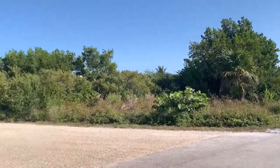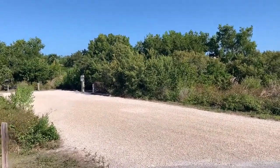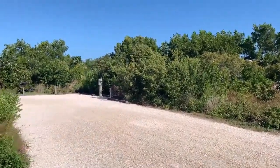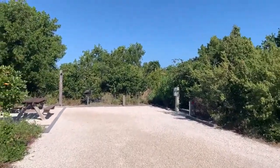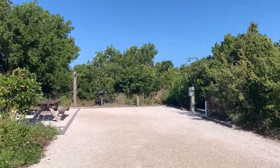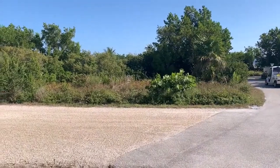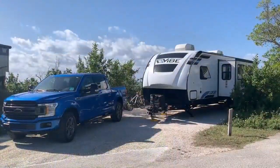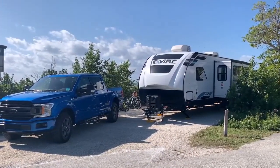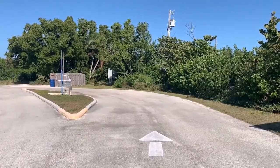Site number 20 is on the opposite side of the camping circle. Very nice site. Let's go back in here. Looks like you're going to have 30/50 amp electric hookup on this side as well. You can get any size rig in there. Site number 20 going down in the book. Site number 21, also a very nice site with a full Atlantic view. And as you exit the campground, they do have a dumpster.